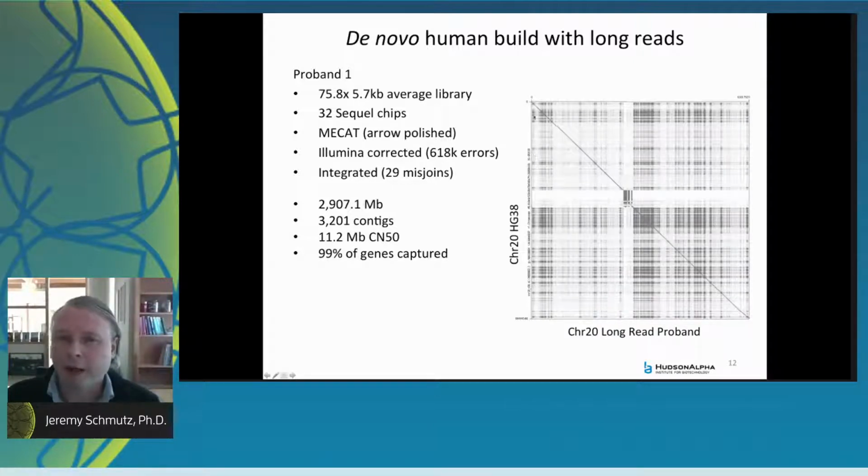This is just a dot plot, which shows you, if you're looking at a dot plot, you want to look down the diagonal here, shows you how closely related 2 pieces of sequence are. In this case, this is a build on chromosome 20 versus HD38, and it looks pretty similar. Not too bad, not a lot of changes and differences in there.